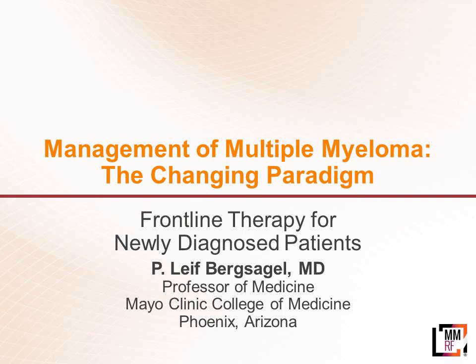Okay, we'll talk about the management of multiple myeloma. The important thing in the management is the diagnosis and making a decision of when a patient has multiple myeloma that needs to be treated. That's probably the most important decision, and the ones that come after that are usually much simpler.